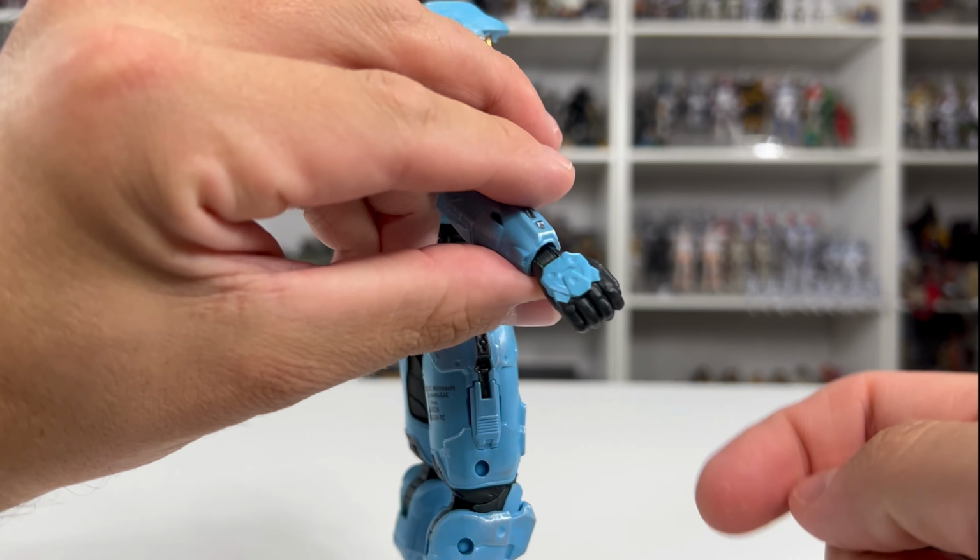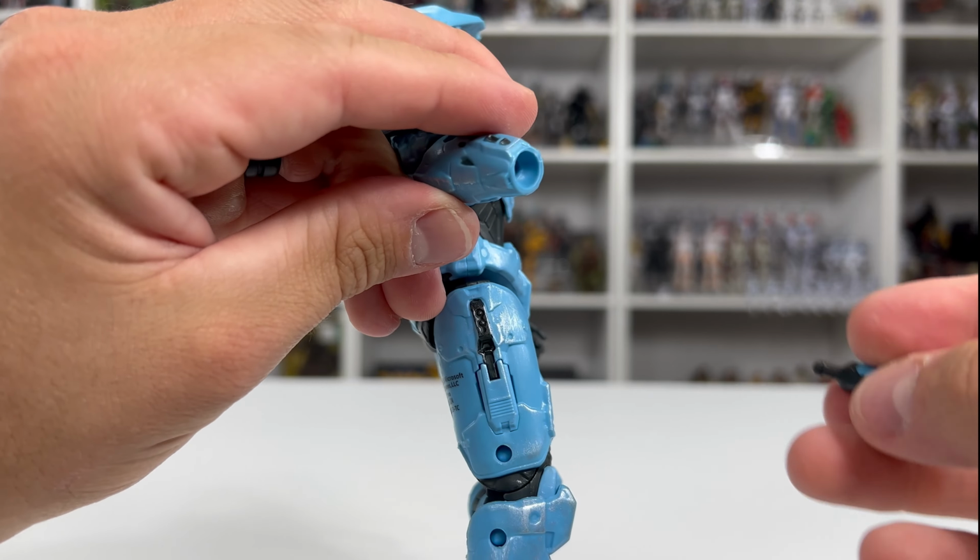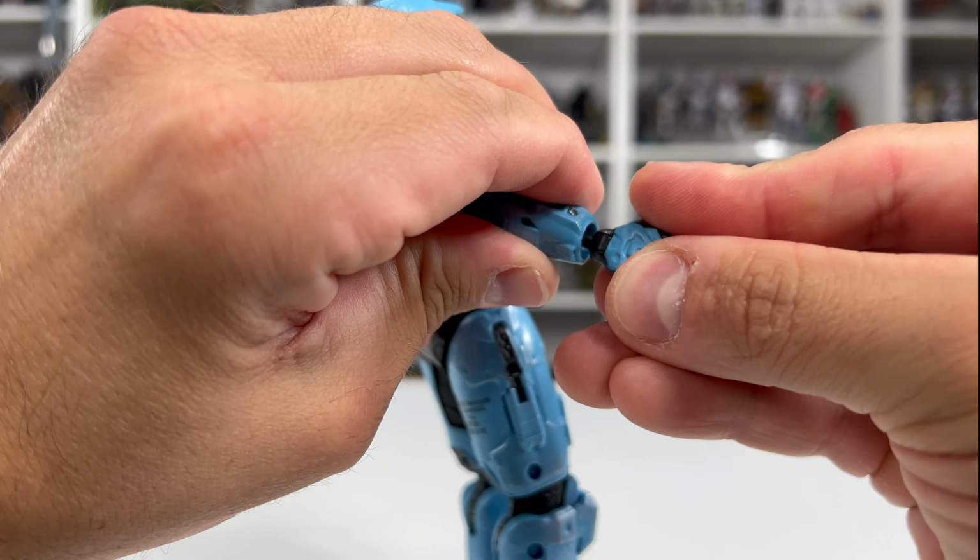To interchange the hands, it's just a simple peg in there. All you have to do is pull. It'll pop right on out. You can take whatever hand that you want and just push it right on side.